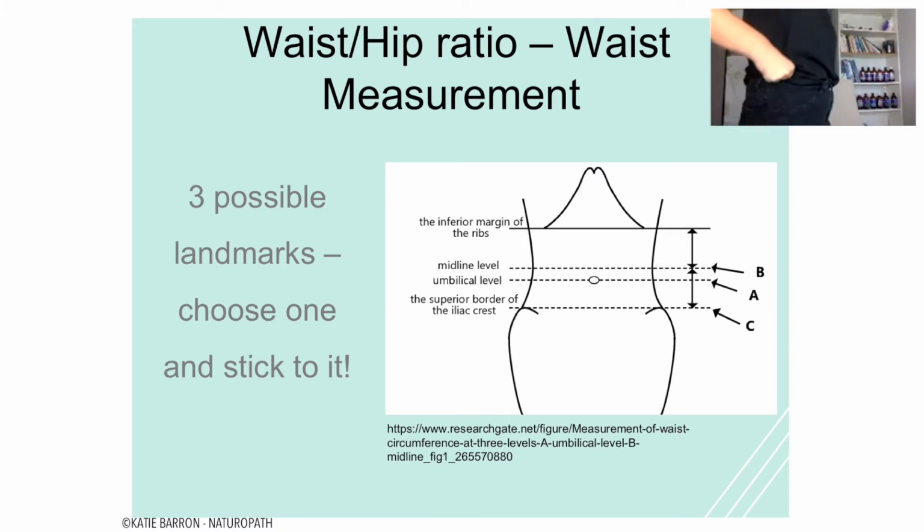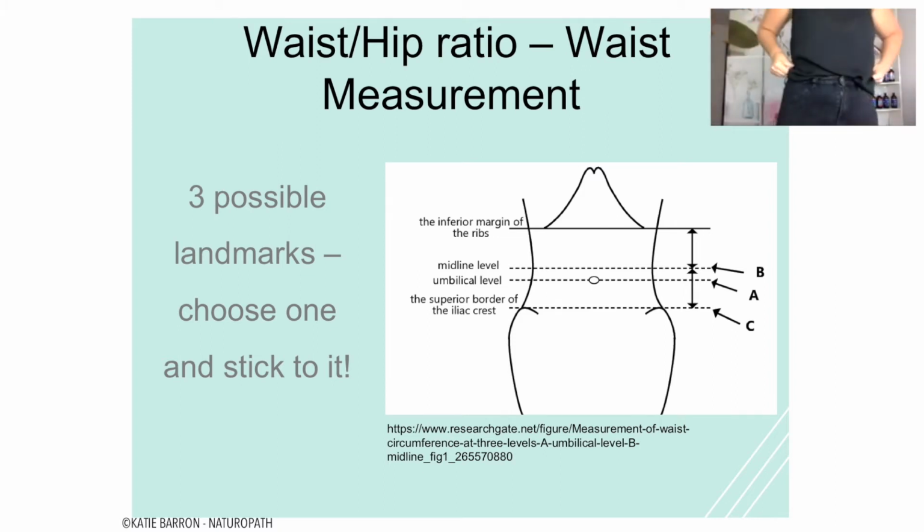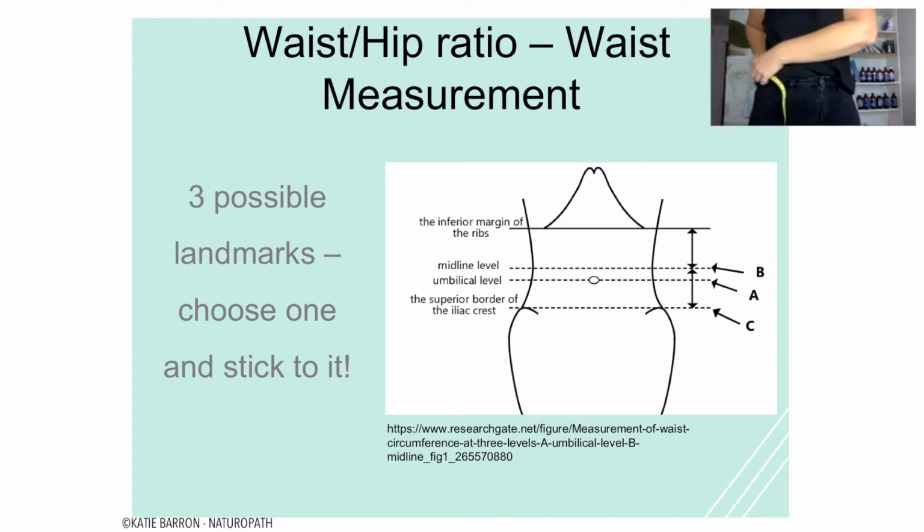Basically, that is the very top of the hip bone. And it's actually quite a lot higher than what a lot of people think. It's really quite high. So then you're going to ask them, on one side, to place their finger on the end of the tape measure, and then pull it all the way around and come back around the other side and tell you what the measurement is.